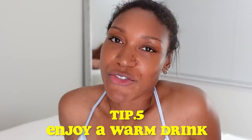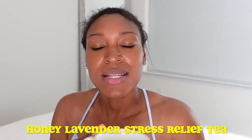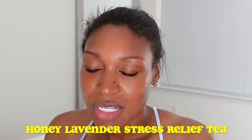Enjoy a warm drink. So you saw me just make a cup of tea. This is the honey lavender stress relief tea and a honey chamomile tea, and together they blend to make honey herb deliciousness that is perfect for winding down at night. Something about hot drinks at night tells your body it is time to lay down, it is time to rest.